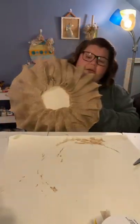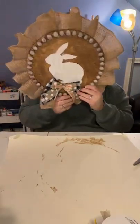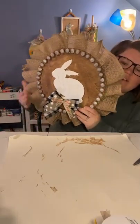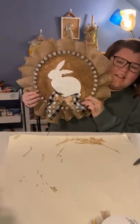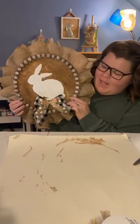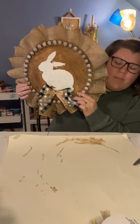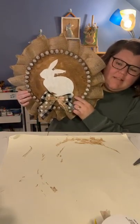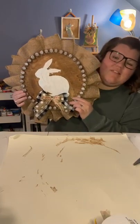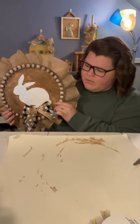I can hold it up. So there's a hanger on the back now. All right. And here is our finished wreath. What do you think? We finished. This is definitely one of the bigger projects we've made on live. What do y'all think? So this hanger was already made like this, and then we just put some burlap around the back, like accordion style, to make it a big old wreath, and then we just put a bow on it, and boom, we got a wreath.